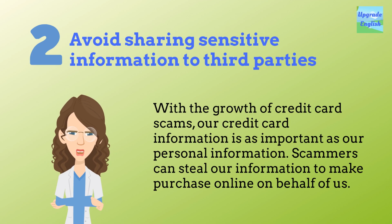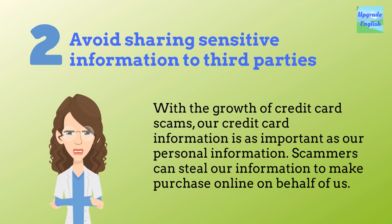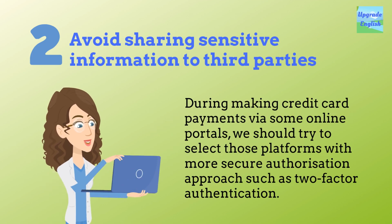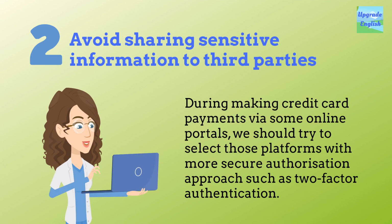Scammers can steal our information to make purchase online on behalf of us. To protect ourselves from falling into fraudulent activities, we should beware of the issue and keep the information securely. During making credit card payments via some online portals, we should try to select those platforms with more secure authorization approach, such as two-factor authentication.